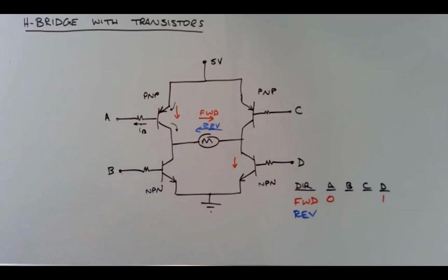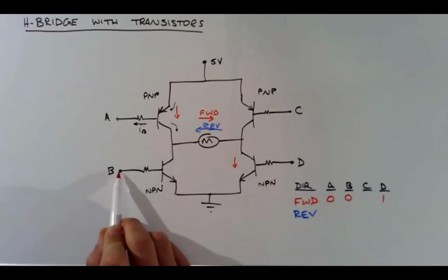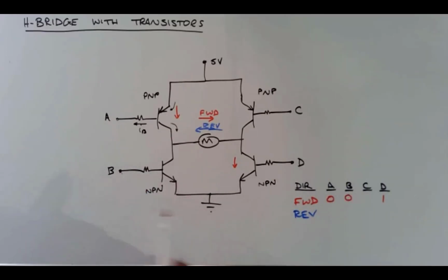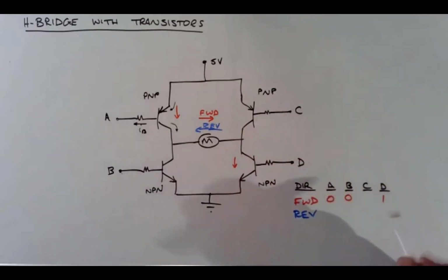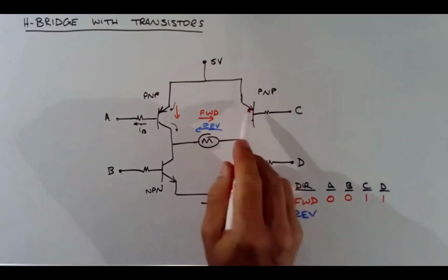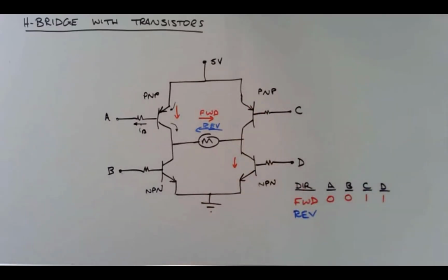To turn off B, I would apply 0, right? NPN transistor, 0 volts here, 0 volts here, no current flows. And then to turn off C, I would have to apply 5 volts or a logic level 1 so that no base current and no collector current flows. So that's how you would set these transistors and the logic levels to make this motor spin in the forward direction as shown. So let's spin the motor in the reverse direction now.